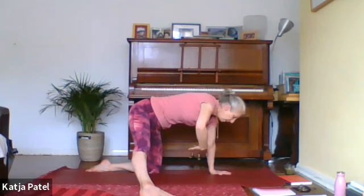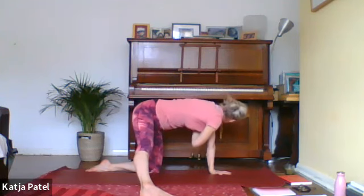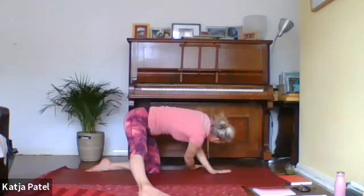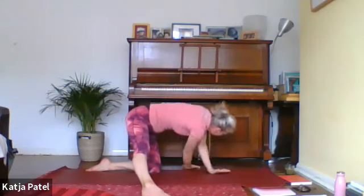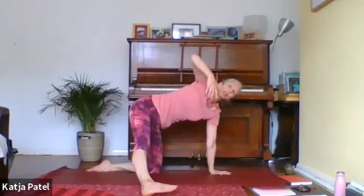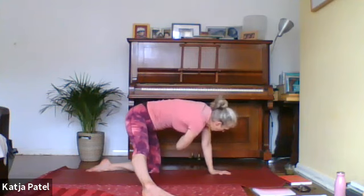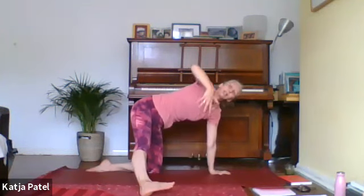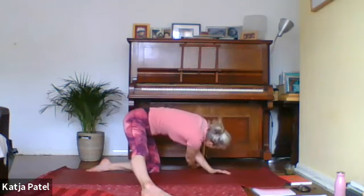And then with the out breath, either hug yourself and look slowly over towards the left, also turning your torso, or if it's comfortable, thread through behind your left hand. Inhale, so focus on the opening this movement. Open across chest and collarbones. And exhale. Either give yourself a hug or thread through. Inhale. And exhale.